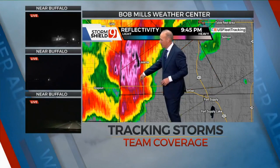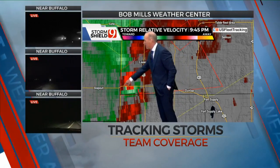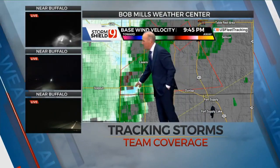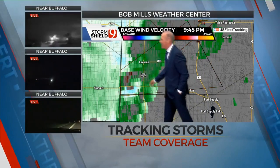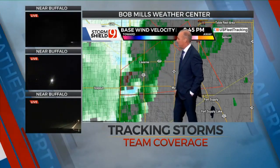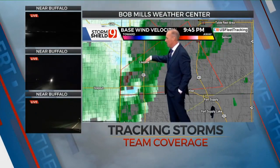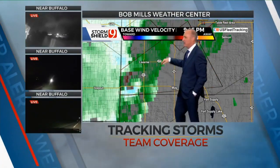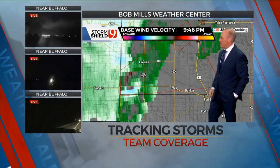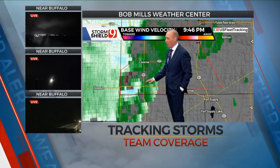Okay, and now let's go to velocity data. It's kind of messy back here. And look at that. It's now crossing the highway. There's Slapout. It's going to be about 10 miles east of Slapout, and 1, 2, 3, 4, 5, 6, 7, 8 miles southwest of Laverne, give or take. And this is going to be heading off to the northeast, maybe a little more easterly than the last one. Okay, so Laverne, you might dodge another one tonight, right? But if you live in Laverne or south of Laverne, new tornado warning for you.